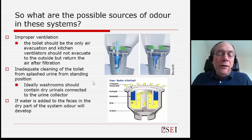If there's water added to the feces in the dry part of a toilet, even a composting system for that matter, there will be odor, and that's where evacuation is even more important.